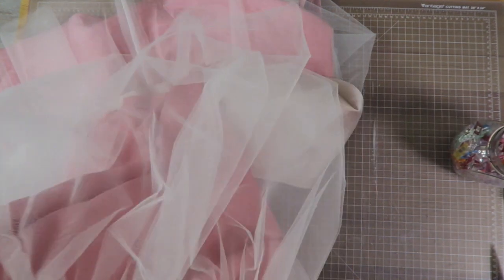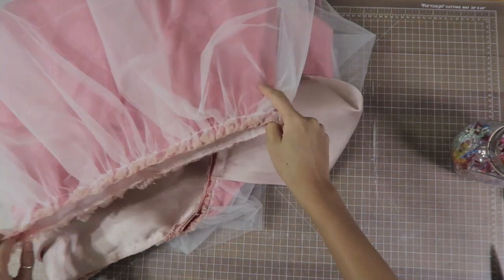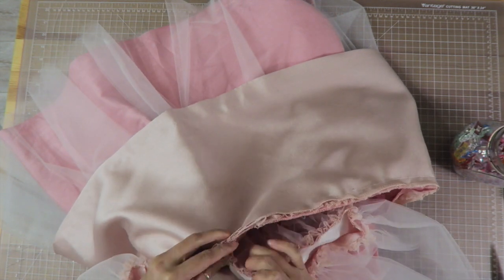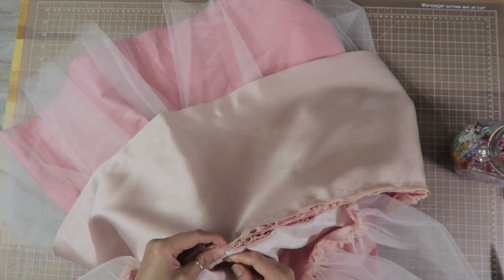Okay, trying to get all of those layers together and to cooperate is also a pain in the butt because I was not thinking ahead. When I was gathering, I did not make everything even, and so I had to even it out while I was pinning, and then I had to do a huge basting stitch, which sucked, and I was able to get everything gathered and very happy about that.